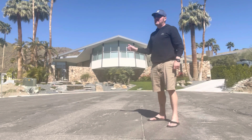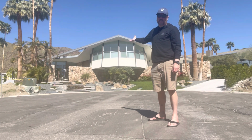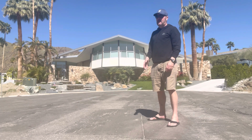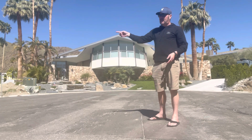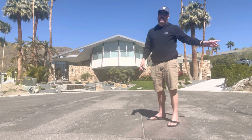Today is March 26, 2023, and directly behind me, the Elvis Honeymoon house. Thought I'd stop by here, show some updates of what's going on. The person that just bought this house bought it, I believe, about a year and a half ago for $4.5 million. But it looks like they bought the other two houses and where the tennis court was, the famous tennis court as well, and that's been torn down.